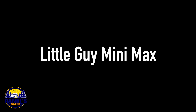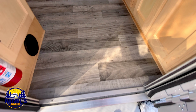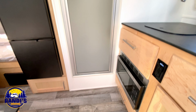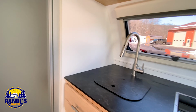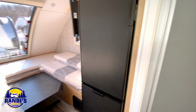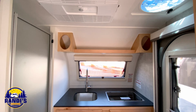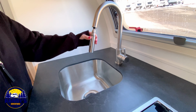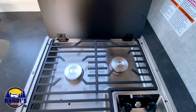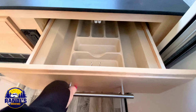The overall length of the Little Guy Mini Max is 17 feet and 2 inches. And this is what it looks like when you first step into the Little Guy Mini Max. The kitchen is located in the front of this teardrop camper, and the dinette and the bed area are located in the rear. This trailer has a ceiling height of 6 feet, and it's the shortest ceiling height of all 4 of these teardrop trailers. The kitchen has a sink, a 2-burner gas stove, and a microwave that's located below the sink.